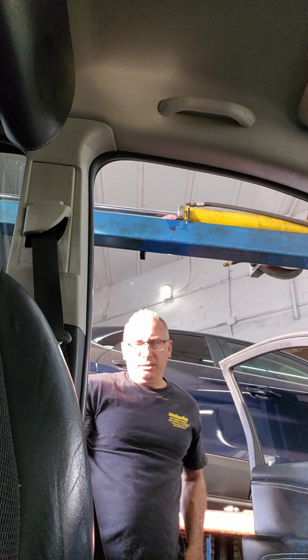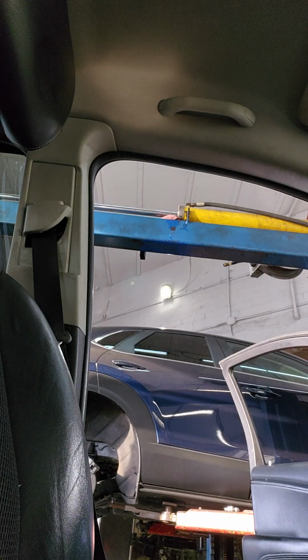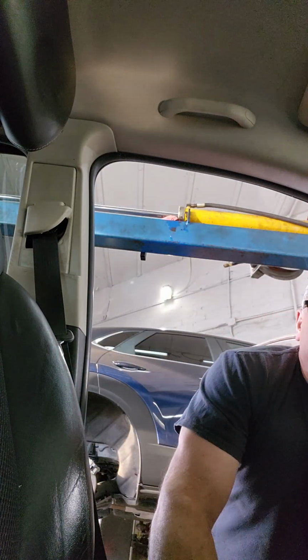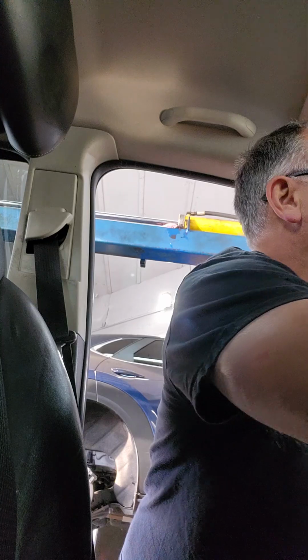10 of 14. So we have a '15 Dodge. I don't even know what this thing is. Dodge Journey. Sorry for bouncing in and out of the camera. On today's vehicles, it's very, very difficult for you to not run a complete diagnostic on these cars to find out what's going on.